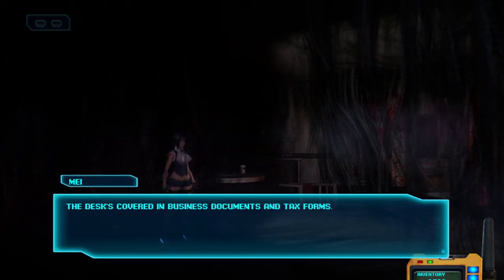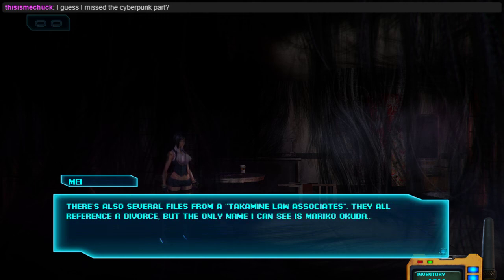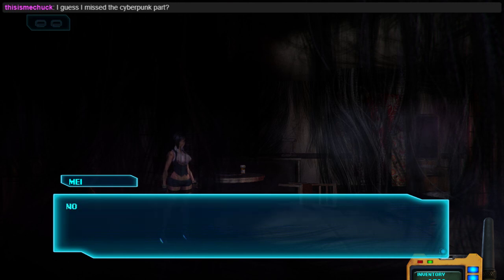Desk covered in business documents and tax forms. I guess I missed the cyberpunk art. Oh, her eyes are cybernetic, and her shoes glow. Welcome to the future. There are also several files from Takamine Law Associates. They all refer to a divorce, but the only name I can see is Mariko Okuda.